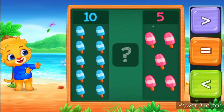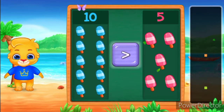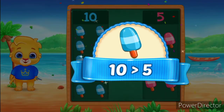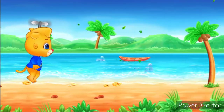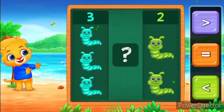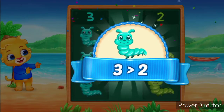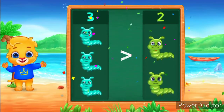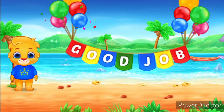Ice creams. Greater than. 10 is greater than 5. Caterpillars. Greater than. 3 is greater than 2. Good job.